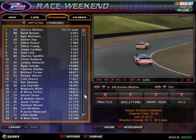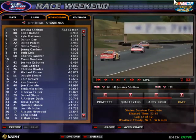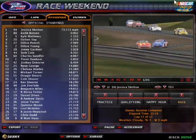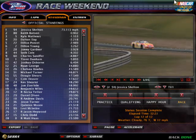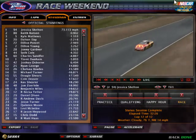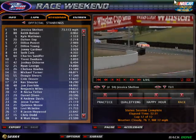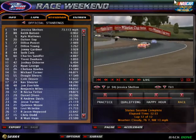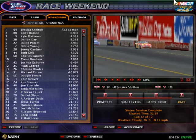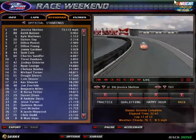So 18 races are in the books here, and Jessica Shelton takes the win at Sonoma. Average speed 73.113 miles per hour. 11th place will be Joshua Osborne. 12th to Ryan George. 13th to Chelsea Bowles. 14th place will go to Michael Turner. Dougie Shear's 15th. Cole Deaver and Kev Shearer, after the penalties they had on the start, move all the way up to 16th and 17th. Deaver will finish 16th and Shearer will finish 17th.